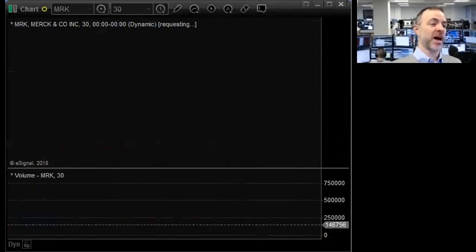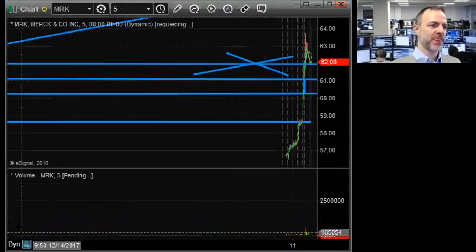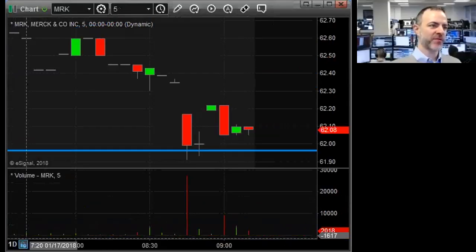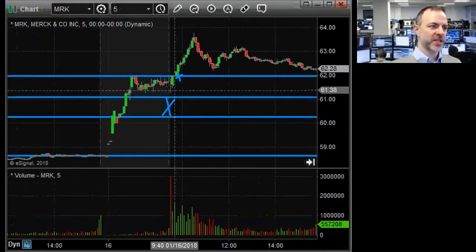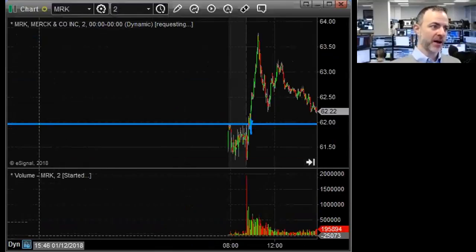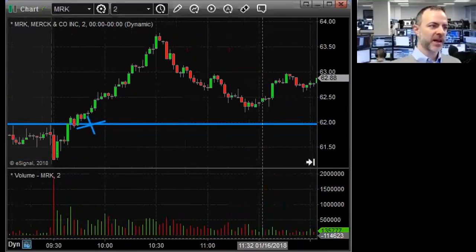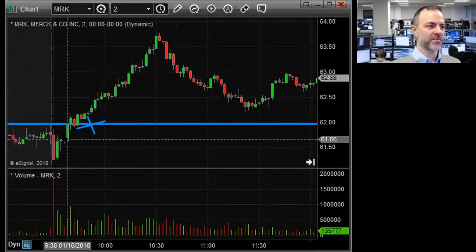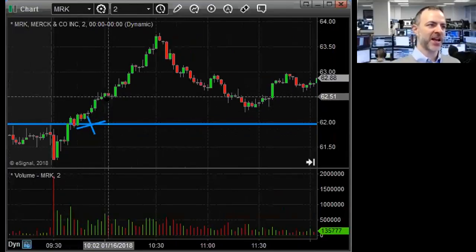MRK. So MRK was phenomenal yesterday. Right on the open, I got long. Actually went down a little bit first, so I got long into the spike down here. It went down to 61.30. Didn't look great. And when it popped back up, there was somebody selling it at 61.60 for a while. I think I was watching something else right here, so I didn't buy this bar, which was kind of annoying. But then I just bought here above 62, which was fine. A quick move into 62 and a half, consolidated at another, like, 63.